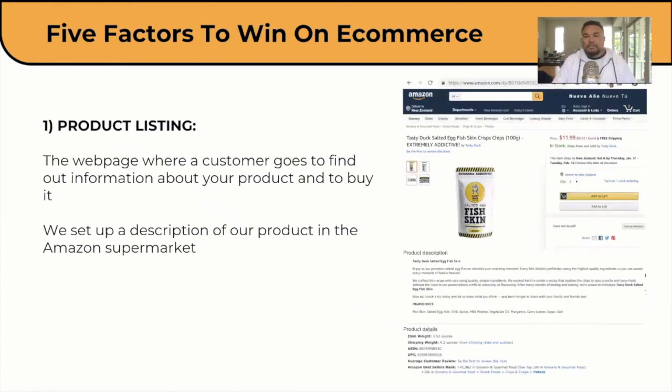So this is what a product listing looks like on the right-hand side here. It's where the customer goes to find out more information about your product. And an easy way to think of this is like your online store on Amazon. And there are some important factors inside the product listing. It's like a science to get right.